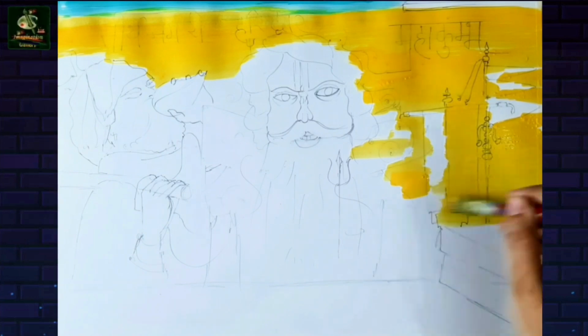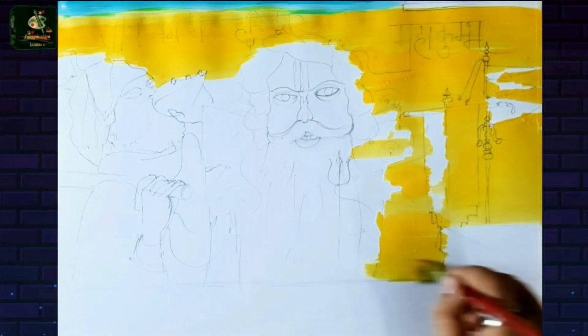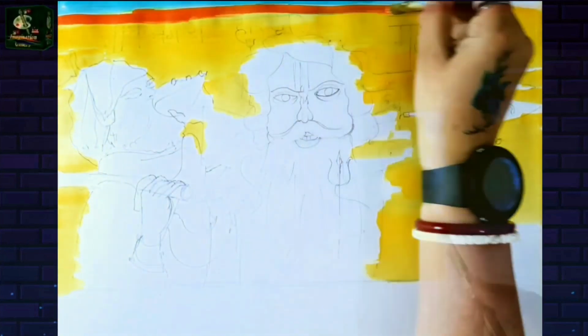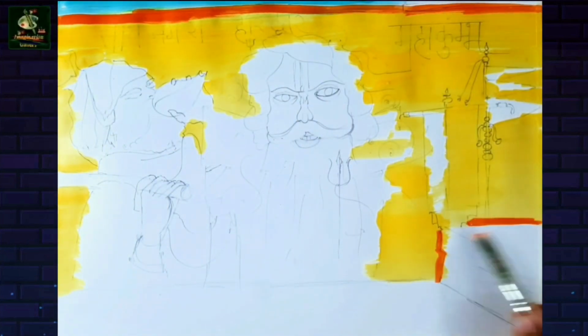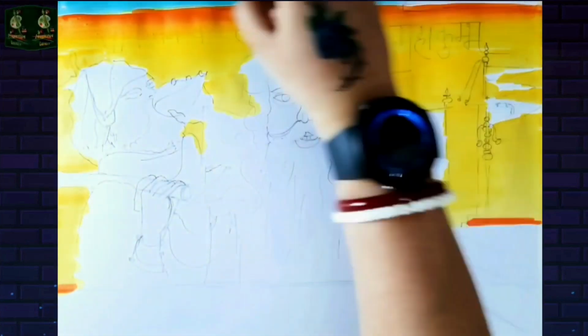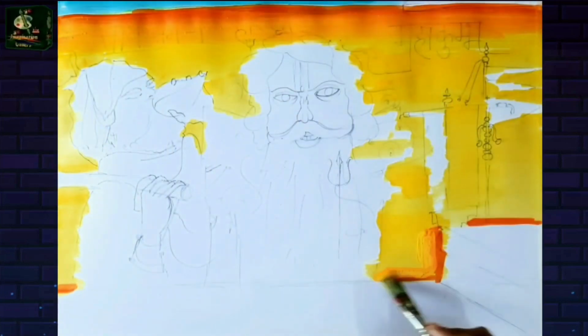This is the street art of India. Today, part 2. Part 1 was published last year, on 29 September, where we did a painting of Delhi street art. And today we will be painting street art of Tirth Nagari, Haridwar.